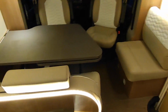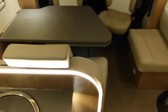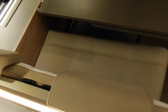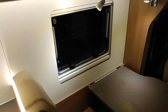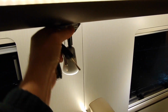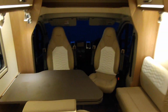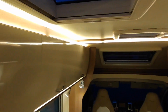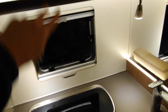Now back to the factual side of things. We've got a big table there that will drop down and form a single bed. So it's a 3-berth with 4 seat belts. Seat belts on the forward facing seats there, obviously. Concertina blinds and fly screens on all the windows. All of these spotlights you can turn and twist along like a scale electric thing. Basically, you can have as many lights as you want wherever you want them. Opening skylight at the front, smaller skylight, and then another smaller skylight as well. These cupboards are all really deep, which is lovely.